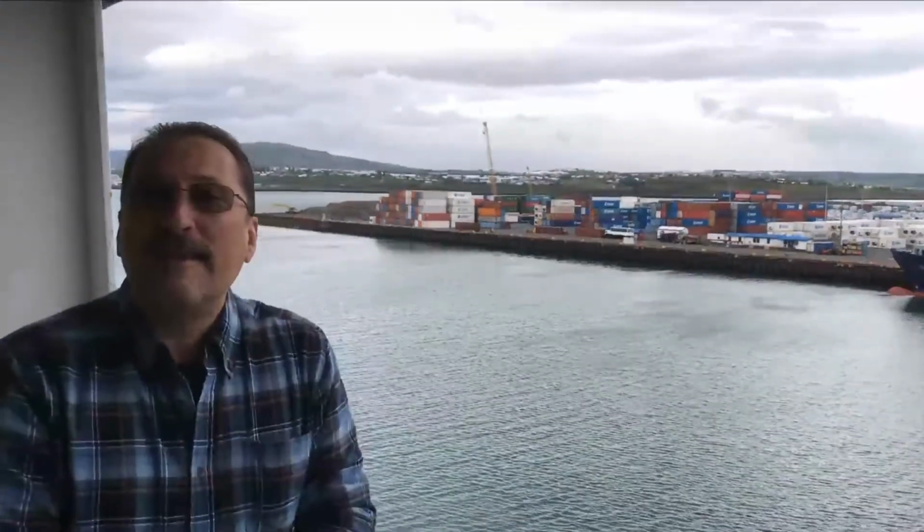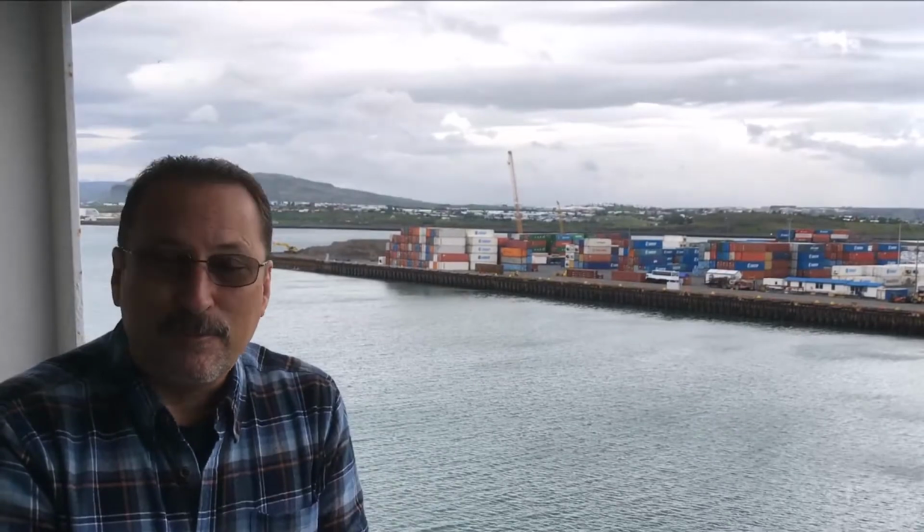Today we're in Reykjavik, which is the capital of Iceland. We'll be taking a tour to the Golden Circle, which will show us a variety of natural parts of the land, including a glacier, geysers, and waterfalls.